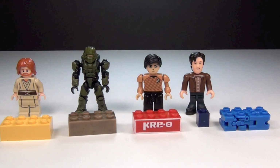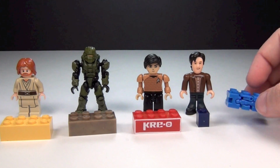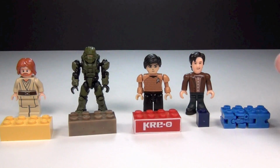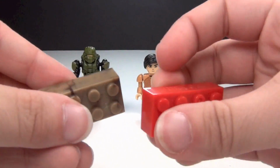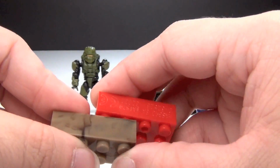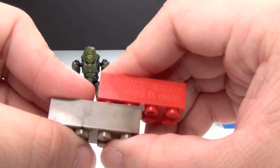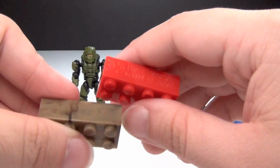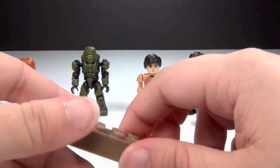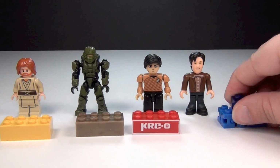But another thing that people want to know about, besides just the blocks, is can you intermingle the blocks with other brands, which you can intermingle all of these with each other. You can take Mega Bloks and KRE-O, and you can also intermingle those. They kind of snap together a little odd. If you do it this way, it's pretty tight. But if you go this way, it's kind of loose. Not sure why that is, but it is. You can intermingle any of the brands together.